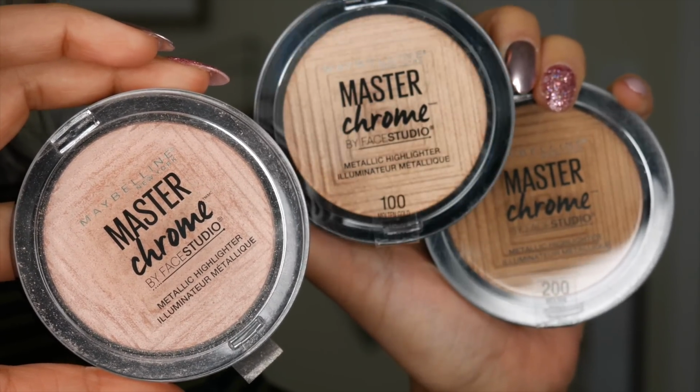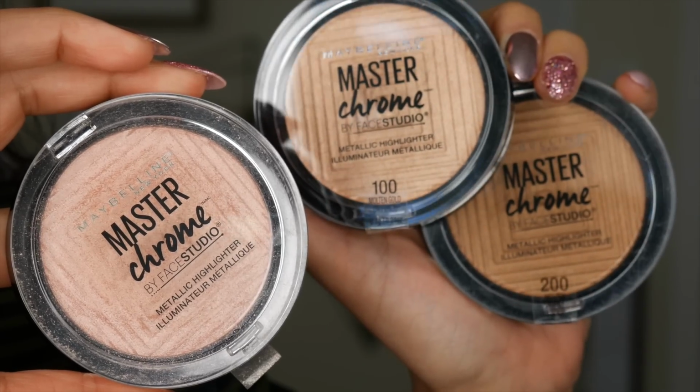And I know this comes in different colors. I have the colors actually, I just haven't tried it yet because I like this one so much. So yeah, that's been another favorite of mine.